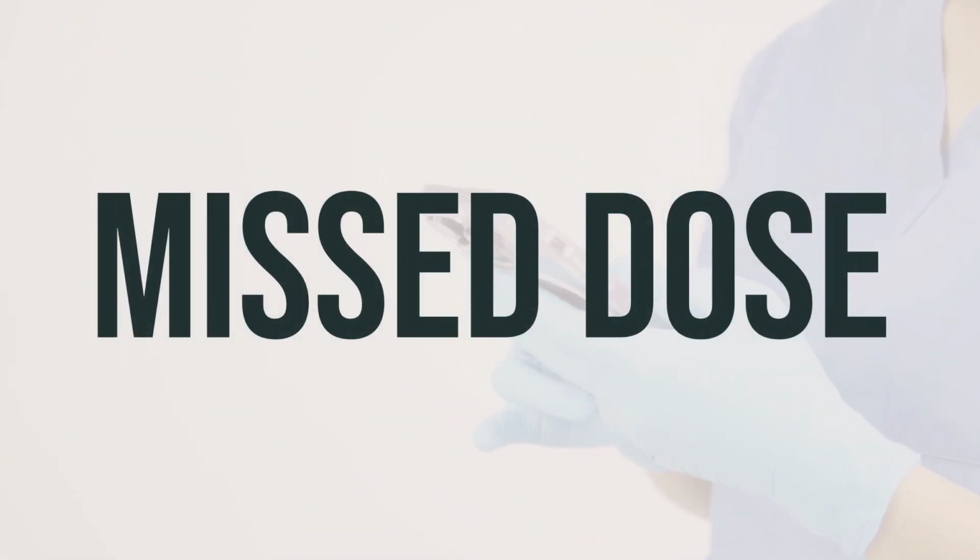If you forget to take a dose of the homocysteine formula, take it as soon as you remember. If it's almost time for your next dose, just skip the missed one and take the next dose at your regular time. Do not take a double dose to make up for the missed one. It's important to stick to the recommended dosage and timing for the best results.